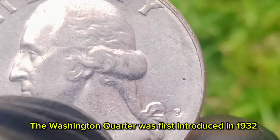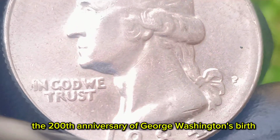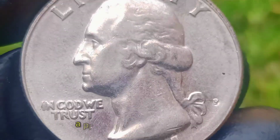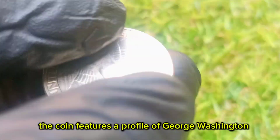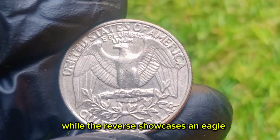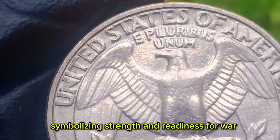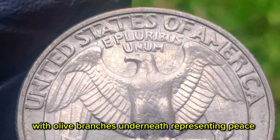The Washington Quarter was first introduced in 1932 to commemorate the 200th anniversary of George Washington's birth. The coin was designed by John Flanagan, a prominent sculptor of his time. The obverse of the coin features a profile of George Washington, while the reverse showcases an eagle with outstretched wings perched on a bundle of arrows, symbolizing strength and readiness for war, with olive branches underneath, representing peace.